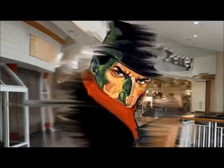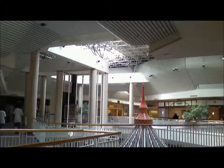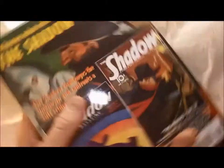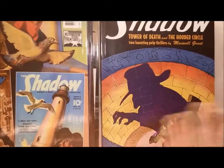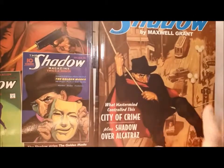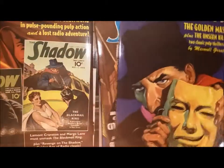The Shadow! Shitloads of The Shadow! Each of these has 2 complete novels in it, and they're in the gorgeous original pulp format. One thing I love about Tacoma Book Center, and something that keeps me coming back time and again, is that they are never without these Maxwell Grant classics.